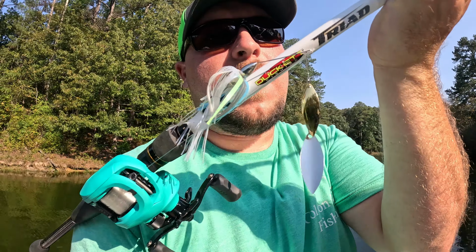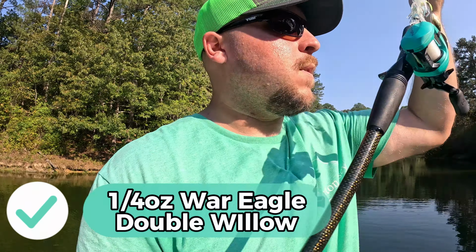The third bait is that double willow War Eagle. Quarter ounce, that's the key. Quarter ounce is the key on this lake, obviously, because they're feeding on mainly just threadfin shad. Most of the bigger threadfin shad that they're feeding on is about the size of the biggest willow blade on that spinnerbait.